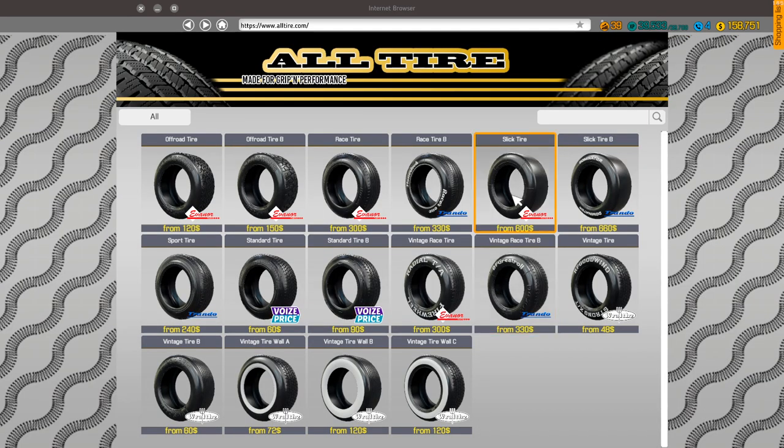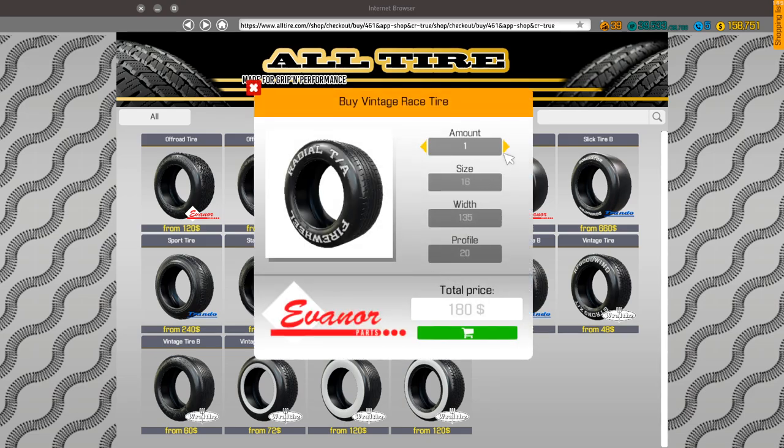Okay, bought our slicks. It was like $4,000 for the front. I want to use, I think these, this has that cool lettering on the side and everything. Definitely fits the era. Once again, we've got 18s. The width is 135 and the profile is 85.